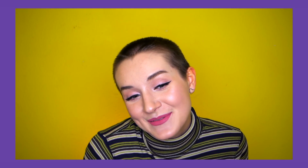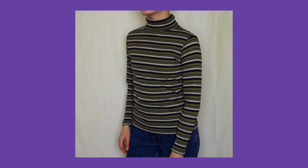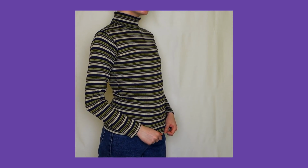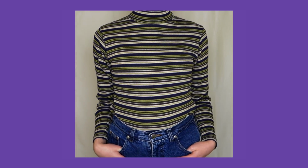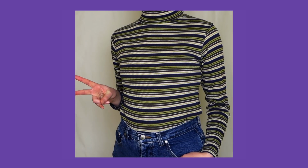Now we're gonna go on to the largest section of my haul, and that's the sweater section. So first of all, I have this top. It's a super cute turtleneck top with dark green, navy blue, purple and cream stripes everywhere, and I just love the color combination. And it's really comfy and it's really cute. I love me some horizontal stripes. Honey, you are going to see a lot of horizontal stripes.